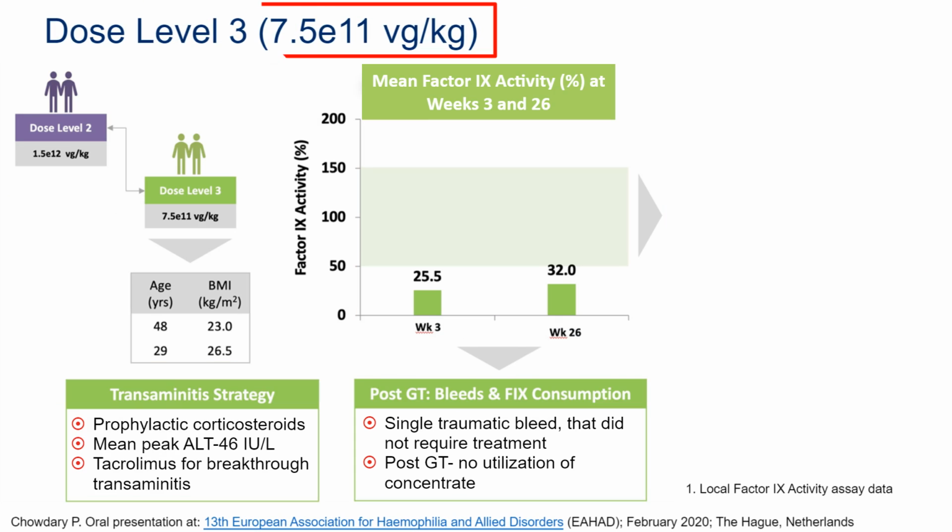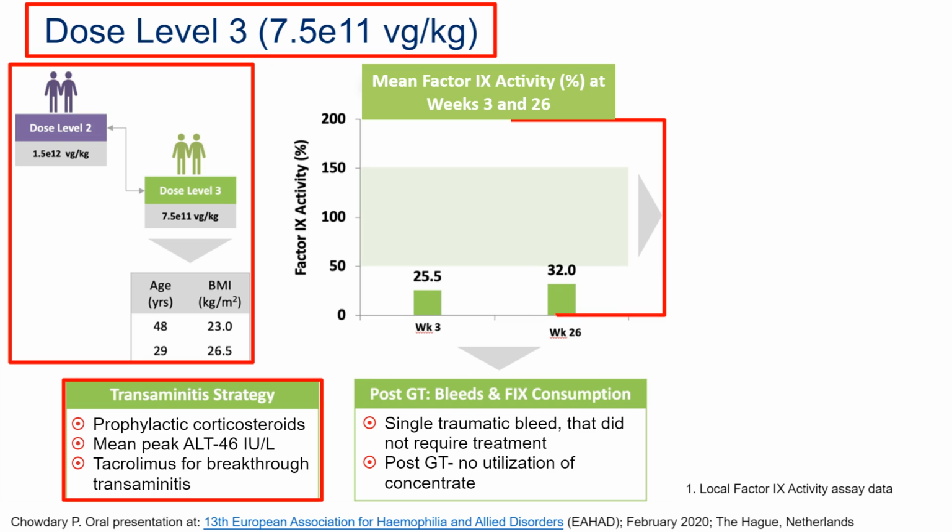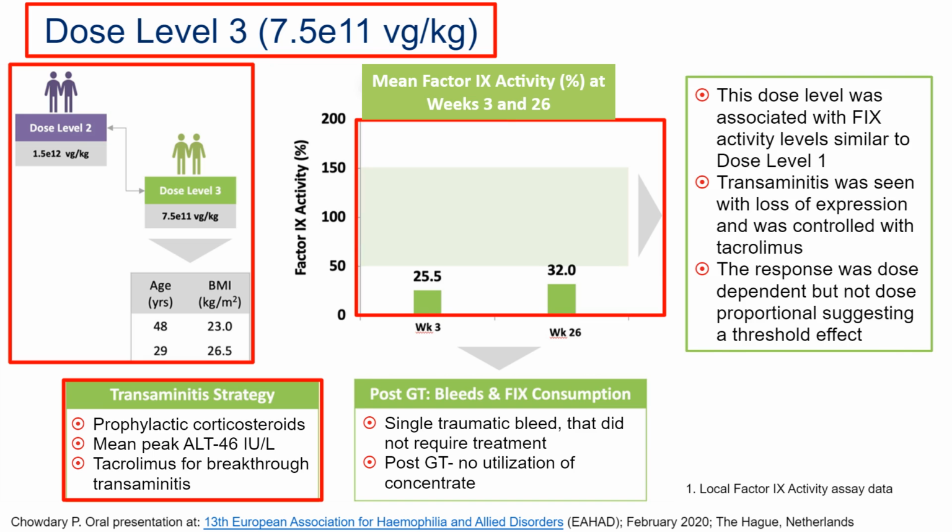Moving now to the third dose level. So now you'll notice that this dose level is a step down from the last one, right? Dose level 1 was lower, went up to dose level 2, and dose level 3 is stepping down. It's in between the other 2 doses at 7.5 times 10 to the 11th vector genomes per kilogram. And again, prophylactic corticosteroids were used, tacrolimus for breakthrough elevations. And what you'll see here is that the factor IX levels now did not achieve or get into the normal range, which ultimately was the goal.